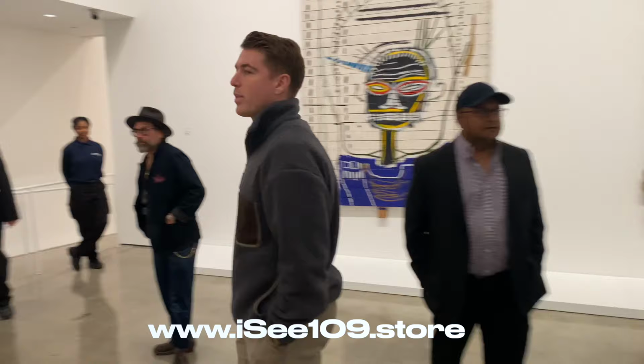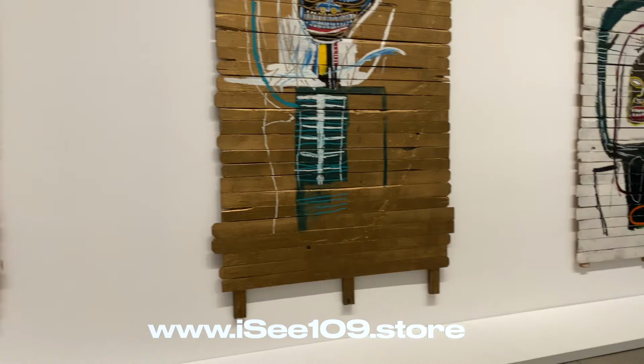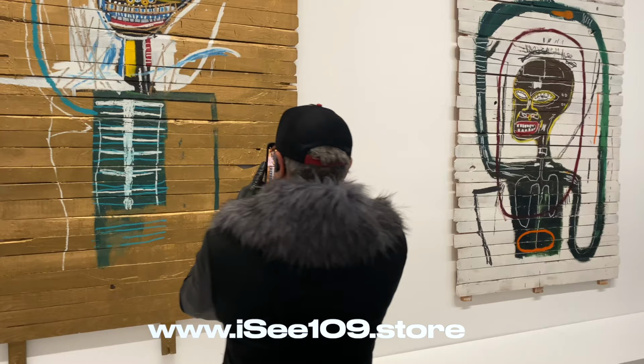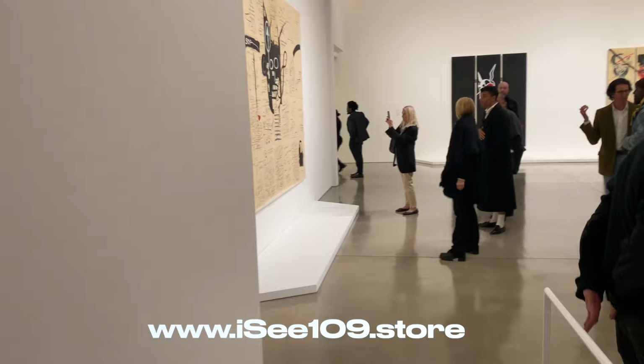These are the ones made in Venice Beach. These were fences that were up around the Market Street studio where Basquiat created his artwork. And there was a homeless man who was trespassed, and after trespassing, Basquiat decided to have the fences torn down. They tore the fences down, and then he painted on top of them.